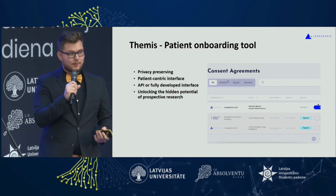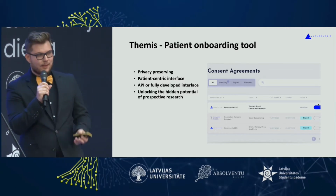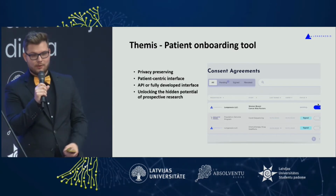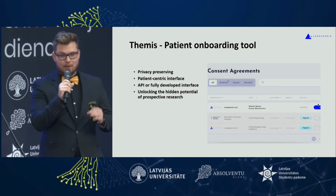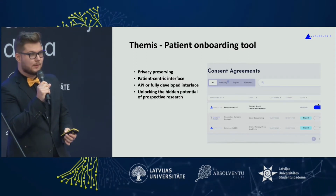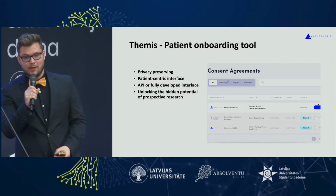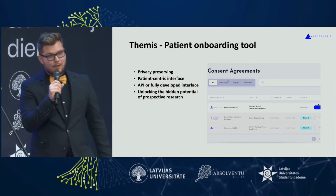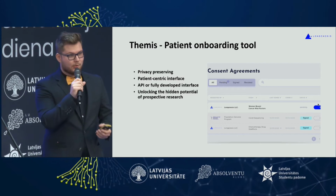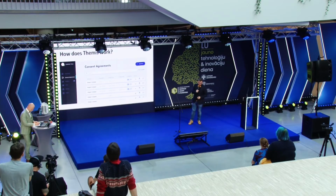It's privacy preserving, meaning that we do not store any sensitive data on our web servers. It's also patient-centric, meaning that patients can onboard or drop out of studies immediately. It's available for bigger companies with already established patient interfaces, and for smaller researchers who do not have any technical support, so they can also use it as a ready-made product. And the most important part is that it allows us to invite patients dynamically, just like inviting people on Facebook.